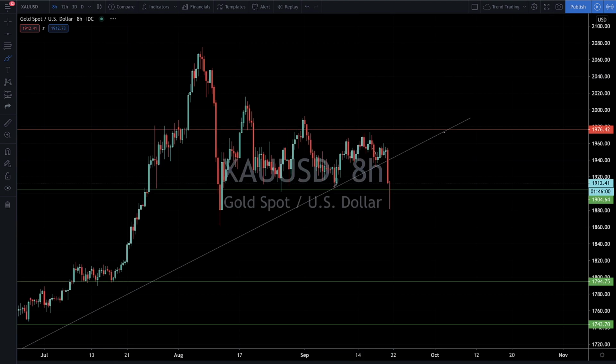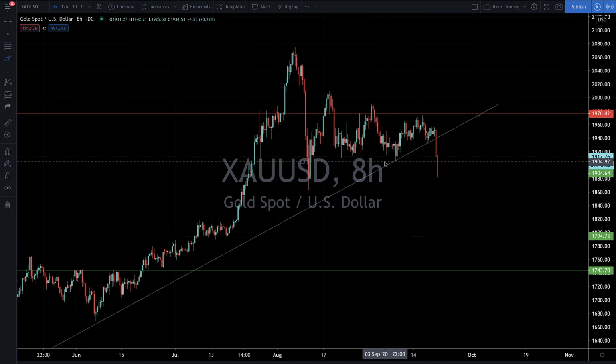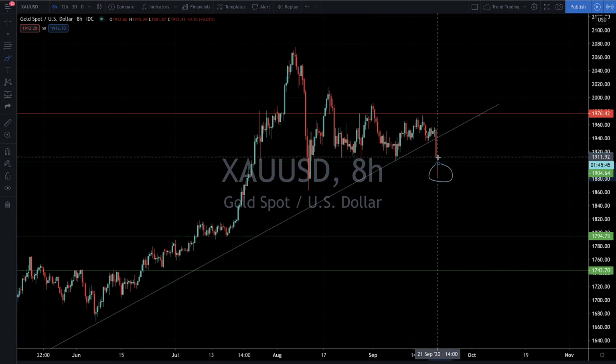You could see gold over here closed above. Everyone knew this level, 1900. Gold closed above 1900. It's not looking as bullish as it was before it lost 1900 on the spike. Nevertheless, it closed back above the support line. I'm still holding some paper gold over here, not getting rid of that until we close below it.